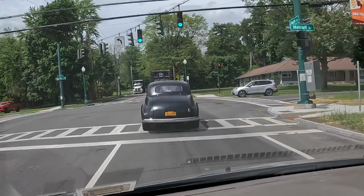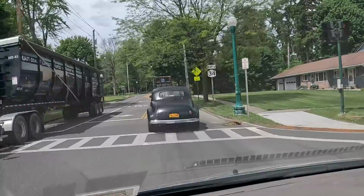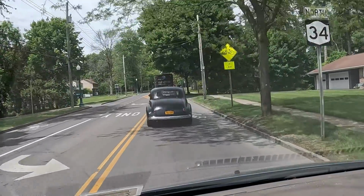I think it's a Chevy. It's got a Chevy bow tie in the back window, and it's probably a 1940 because the license plate says 1940, but I'm not sure.